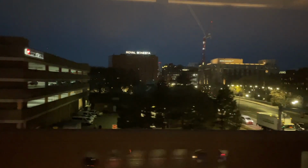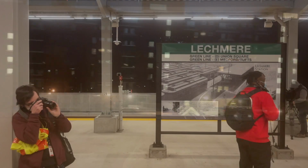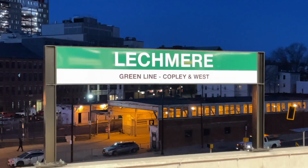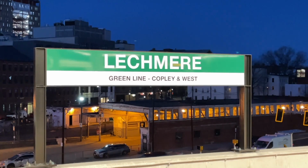As a part of the extension, the speed on the Lechmere viaduct, which we are currently traveling on, was upgraded from 25 to 35 miles per hour, and I have to say, I like it. When we got to Lechmere, our train went on standby because of an out-of-service train in front of us. This gave me a chance to grab some quick shots of the old Lechmere, but we will see much more of this later.